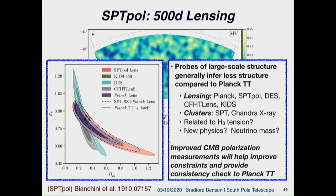If you fit this A lensing parameter for Planck, they get a value roughly 3 sigma high above a Lambda CDM prediction. So something in the Planck temperature data has consistently been driving the amount of structure constraints high. And what you see is that a lot of the other probes of structure, from the higher order lensing correlations or optical or clusters, generally find lower structure.